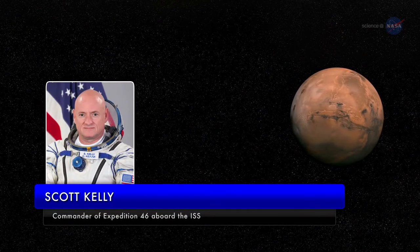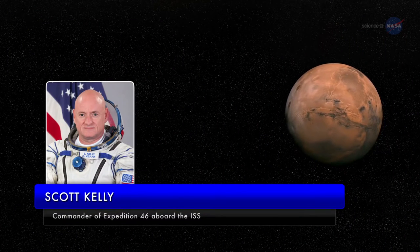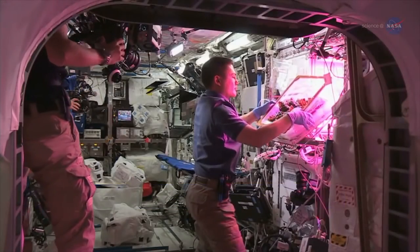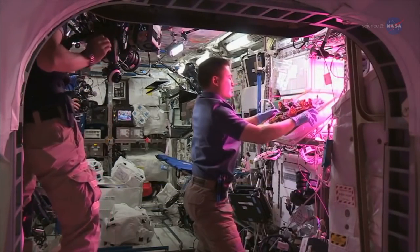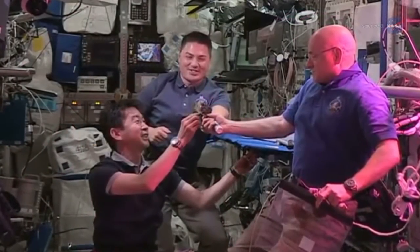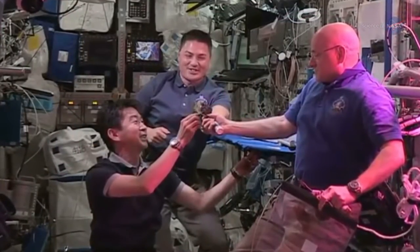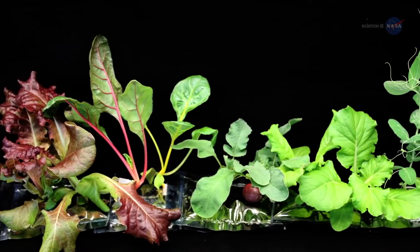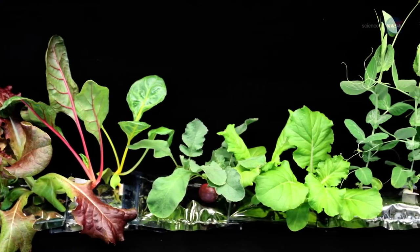"If we're going to Mars someday, there's going to be a long period of time where we're going to have to be self-sufficient. And having the ability for us to grow our own food is a big step in that direction." The astronauts celebrated this historic vegetable moment by toasting their lettuce leaves and shouting, "Cheers!" Before long, they'll be toasting cabbage, tomatoes, and more.